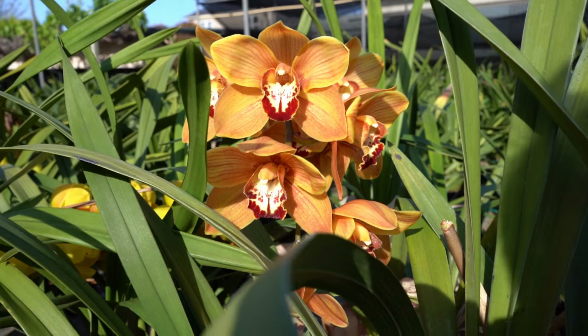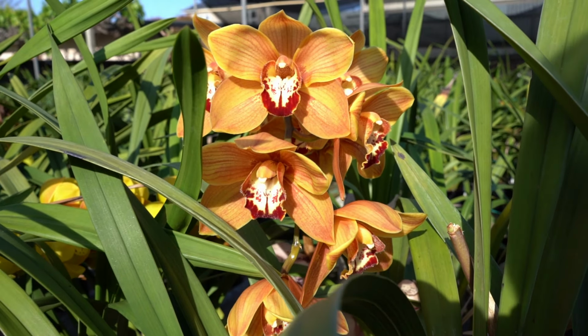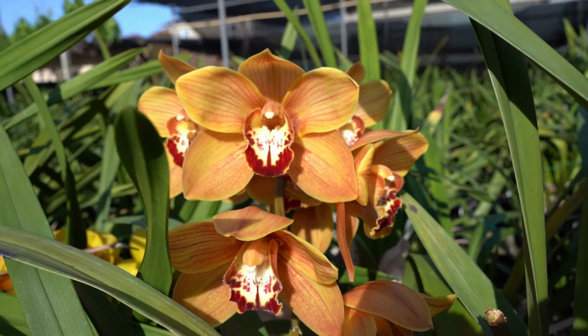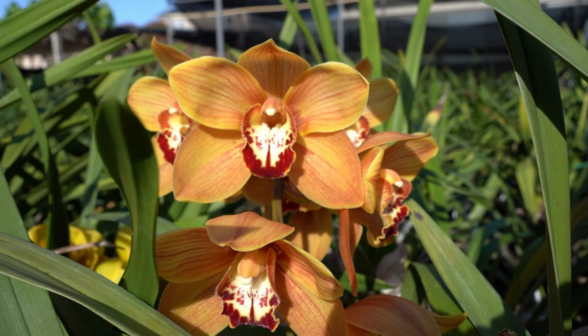This is the parent of many of Eddie's orange seedlings. It is capable of carrying many spikes. The record is 13 spikes.